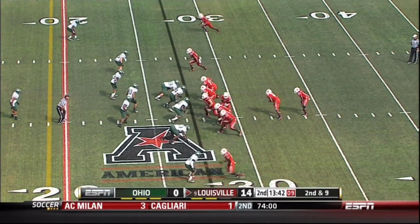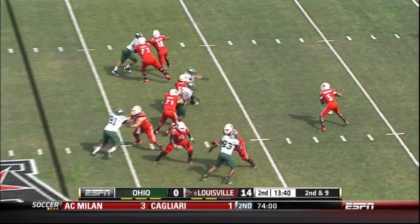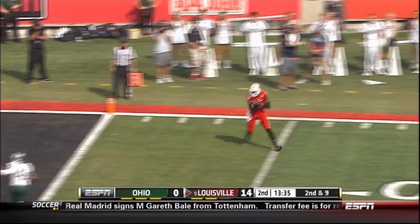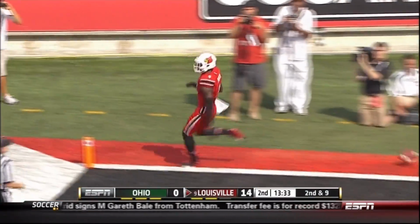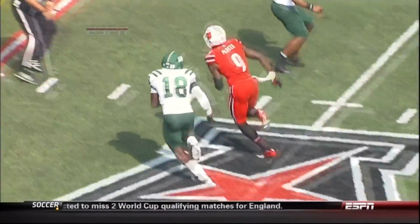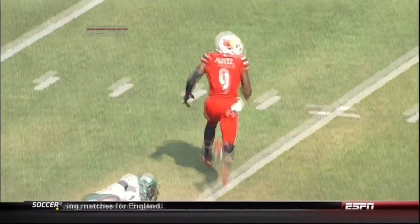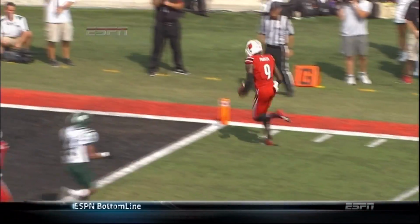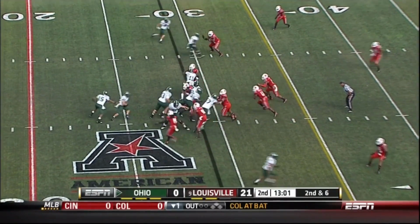Teddy Bridgewater and Devontae Parker are dangerous together as a wide receiver and quarterback. They're even more dangerous when the cornerback falls down in coverage. That's too easy for Teddy Bridgewater and a Biletnikoff candidate in Devontae Parker. We'll speculate on whether or not that cornerback fell down to save himself from embarrassment, because he probably wasn't going to stop that anyway.